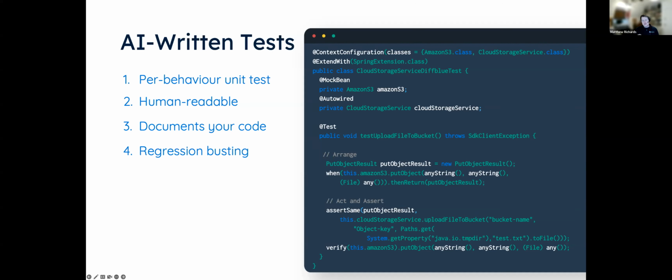Because the unit tests that Diffblue writes are very consistent, they're always per behavior, per unit test, and follow the arrange, act, assert formula. It means that you're able to use our unit tests to consistently understand what the code does. And this is what we mean by the third point here. The Diffblue unit tests that we write document your code. By reading those per behavior unit tests before you make a code change, you understand, what does this piece of code do that I'm about to change?